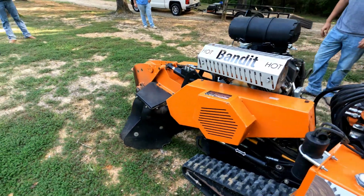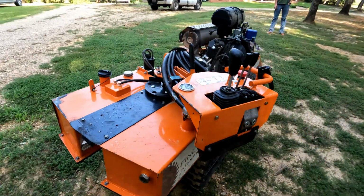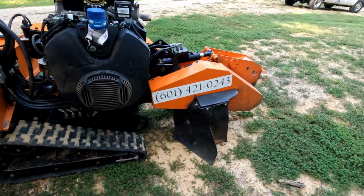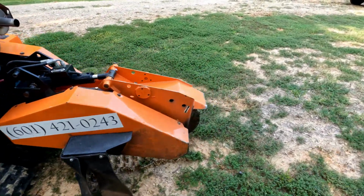How big of a head does it have? You see, it's got 8 teeth on it. I'm running the green teeth on it. It's got a very small cutter wheel compared to the 75. But for smaller stumps, crepe myrtles, stuff like that, man, it eats them up.